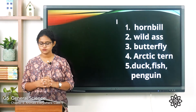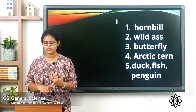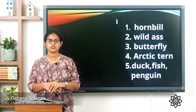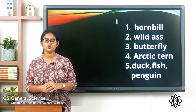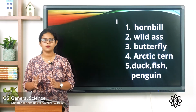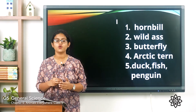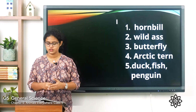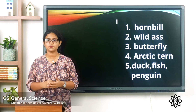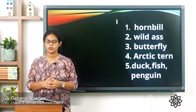The third one, which of these animals does not have lungs? Dolphin, monkey, frog. They have lungs. What about butterflies? They breathe through tiny holes called spiracles. So the answer is butterfly. The fourth one, which of these is known for its long migration? What is the answer? The answer is Arctic tern. It has made the longest migration from North Pole to South Pole.